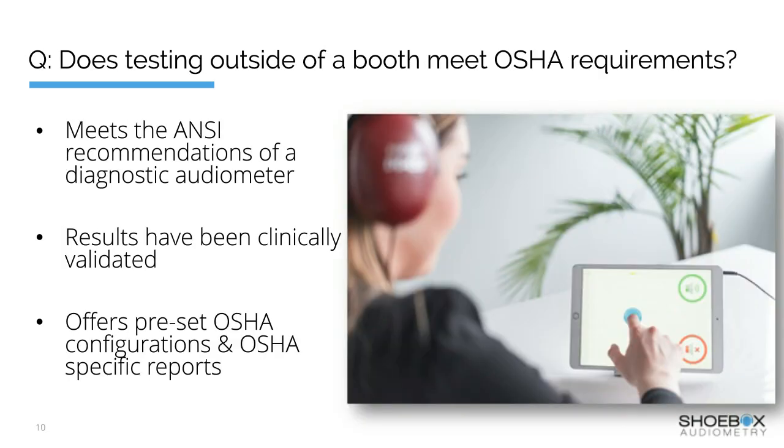When we're talking about audiometric testing for occupational purposes or environments, obviously front of mind for everyone is regulatory compliance. I often field questions from my customers about how SHOEBOX meets the OSHA requirements or ANSI requirements, particularly because we are enabling our clients, service providers like yourself, to test outside of a sound booth. I'm sure that you have received questions as well from your clients. I know what my answers are, but I'd love to hear how you field that question, if you have ever been asked by your clients about regulatory compliance.